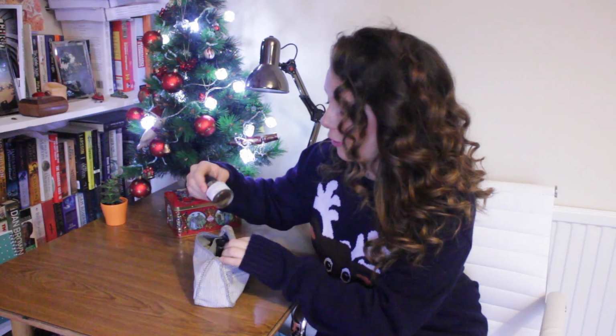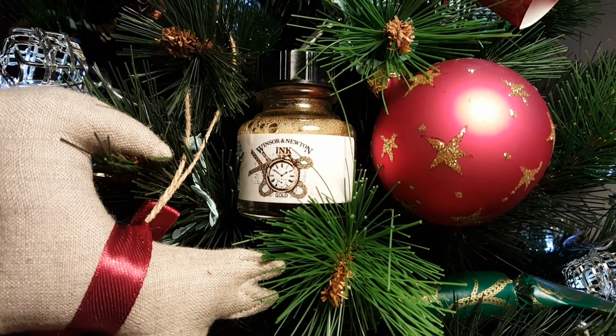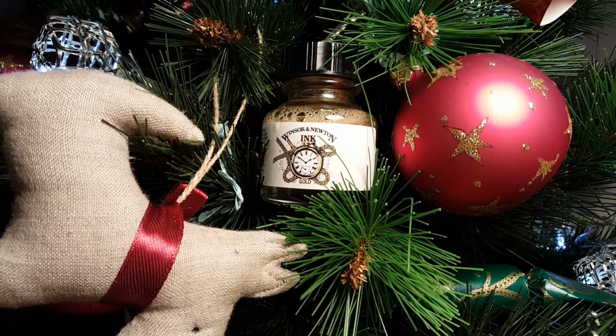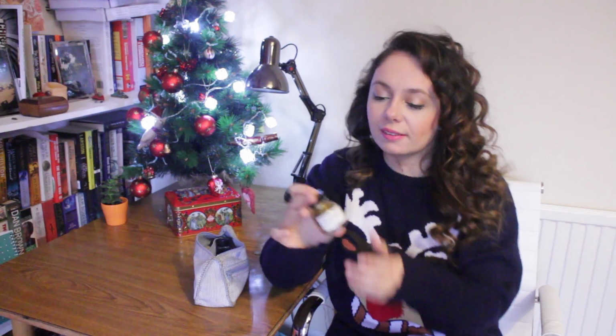Anyway, so let me show you the first few things. So my favourite, which is Jelly Bee's Fault, and I've mentioned this in a video before. Winsor & Newton gold ink, fantastic. I've been writing all my Christmas cards with it. I'll do close-ups as we go through. Really enjoy it. The only thing that annoys me about it is that it settles and then it's kind of difficult to use, but apart from that, brilliant stuff.